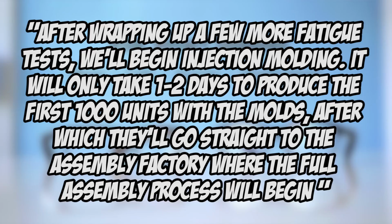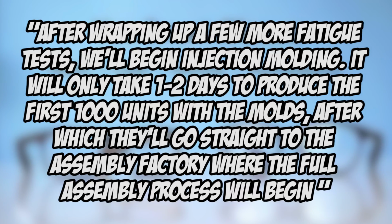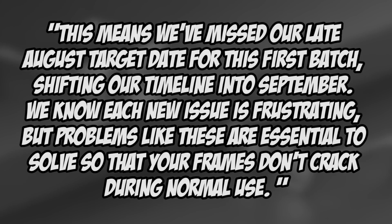And then by this point, the new run of injection molding should have started and the assembly process begins again. So with that being said, let's get to everyone's favorite part, the timelines. After wrapping up a few more fatigue tests, we'll begin injection molding. It will only take 1 to 2 days to produce the first 1,000 units with the molds, after which they'll go straight to the assembly factory where the full assembly process will begin. This means we've missed our late August target date for the first batch, shifting our timeline into September.